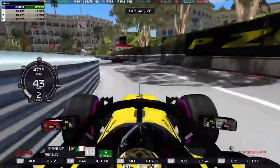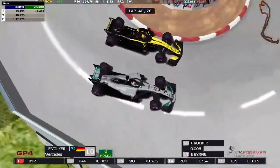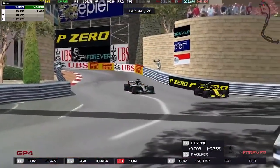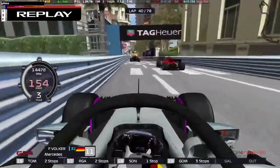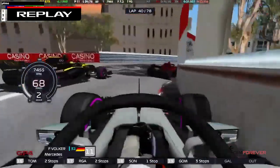And there's Volker yet again trying to get past Byrne. And wait, is he going to try to go around the outside of him? Surely not. Is he going to do it? If he does, that would be an amazing move. And is he going to do it? No. Oh, God, I was going to say, if he went around the outside of the hairpin there, that would have been probably one of the best moves of the season, really. Particularly with these cars.